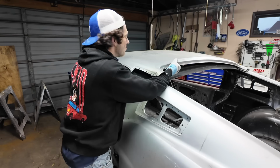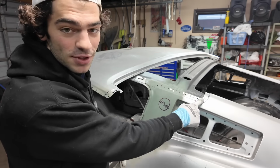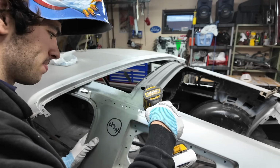Oh, that wasn't too bad. Now this is going to be the first piece I'm actually welding, and it's going to be this top of the quarter right here. And I'm very excited to do that. So let me go get my welder. So then I bring out the welder, and that's when you know things are about to get serious.